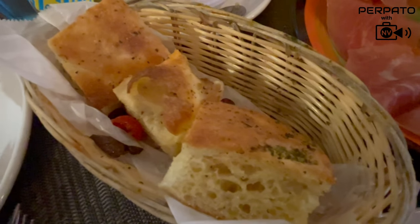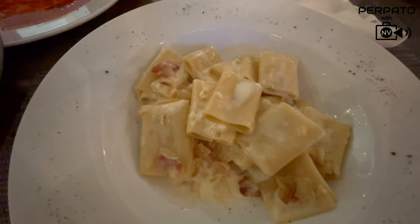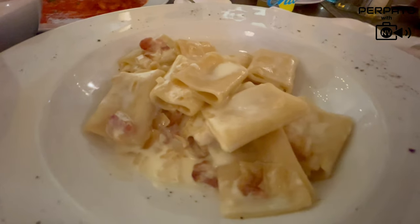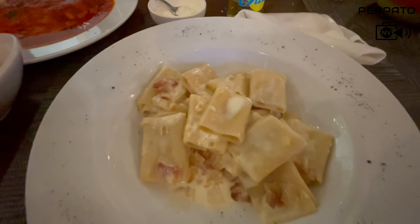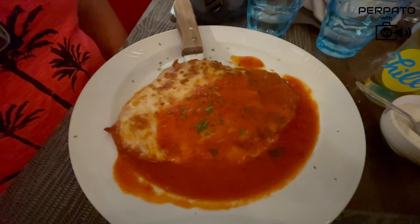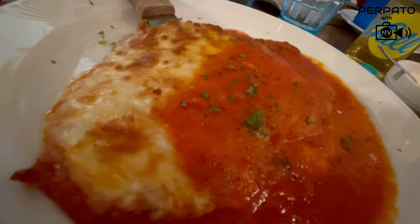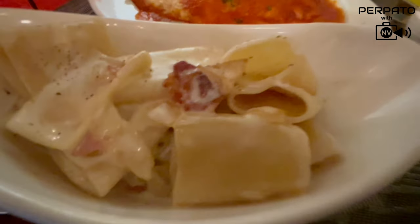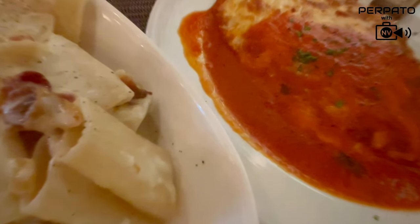Prosciutto and tomato, the homemade focaccia, and with a little bit of oregano garlic oil on the side. So guys, I ordered the carbonara, which I usually do at most Italian restaurants. This one here, typical with the egg and done with pancetta and a little bit of pecorino cheese on top. Viv now got the chicken parmigiana. That is a huge full-size plate portion with also a side of carbonara with the same pancetta and pecorino cheese on that as well. Buon appetito!